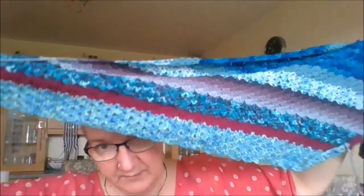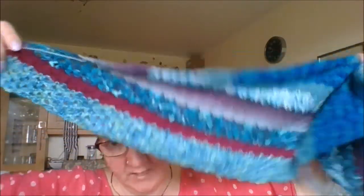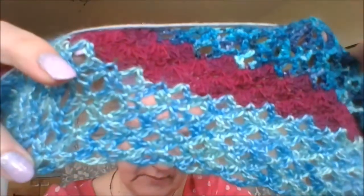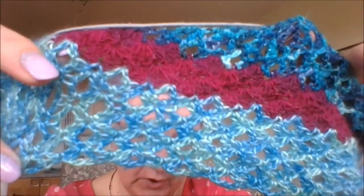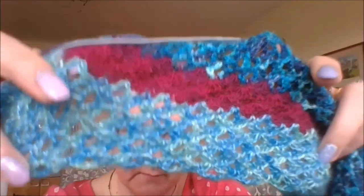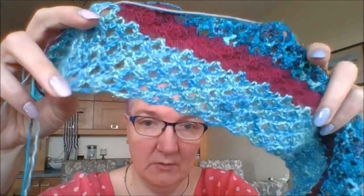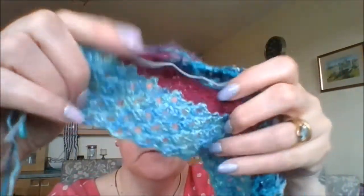So I then just started putting in what I thought was going to be the prettiest. I got to use this, which is the Fibre Spates Fairy Wings, which I used for the last mystery cowl that I did with the crochet project. That was the echo chamber. That was what was left over.